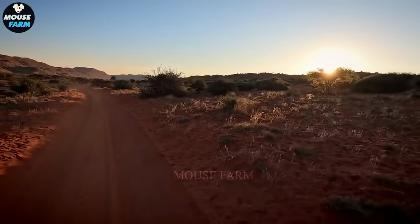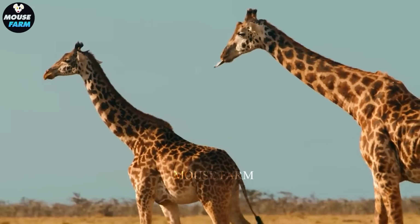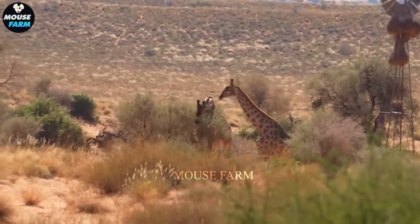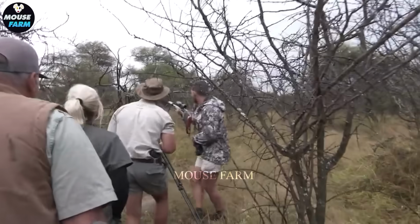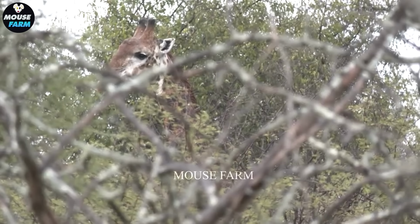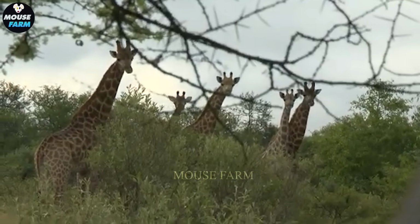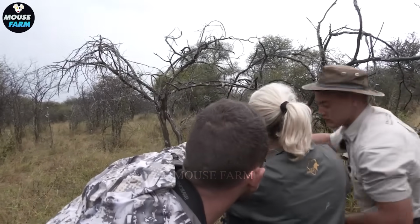To combat this, controlled giraffe hunting has been proposed as a viable management tool. When done responsibly, it ensures that ecosystem balance is maintained. Hunters must adhere to strict regulations set by wildlife management agencies.